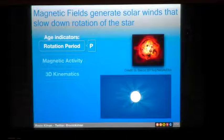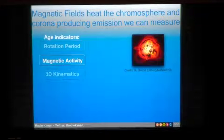Another age indicator is magnetic activity. We know that when a star is young, it is more active than when it is older. This measurement is not direct. Especially for M-dwarfs, it's very difficult to measure the magnetic field directly, so we need to use proxies for the magnetic fields. We know the magnetic fields heat the corona and the chromosphere, and this emits H-alpha lines, X-ray, and UV. And these are things that we can measure.